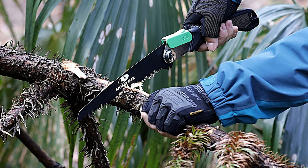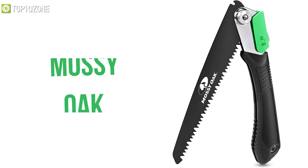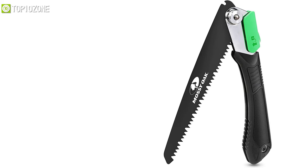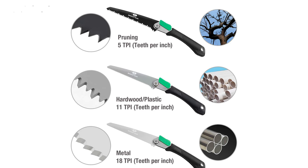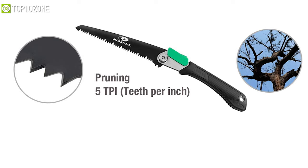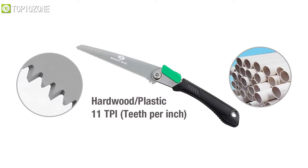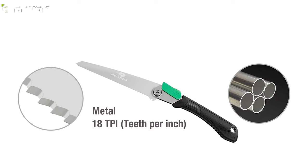Versatility is what makes a tool valuable, and the Mossy Oak 3-in-1 Folding Hand Saw offers that at an affordable price. This folding saw includes three interchangeable blades, and each one is suitable for different applications. For example, the 5 TPI blade is suitable for pruning tree branches, the 11 TPI blade for plastic, and the 18 TPI blade can even cut through metal.